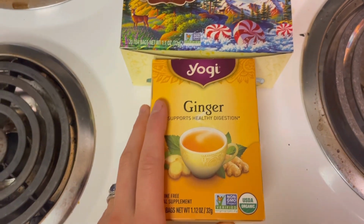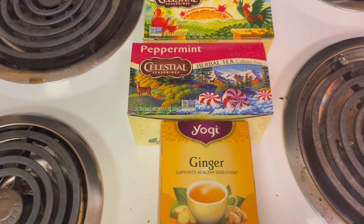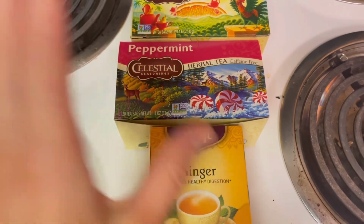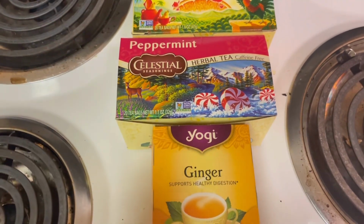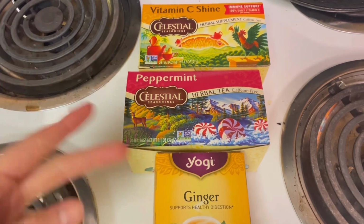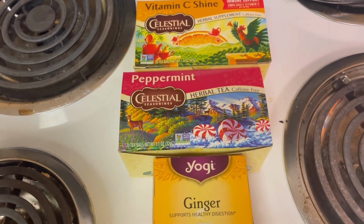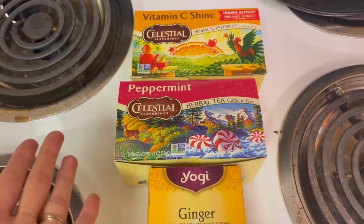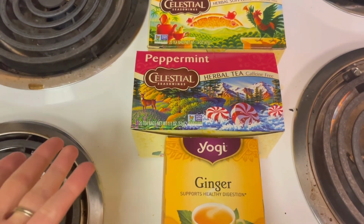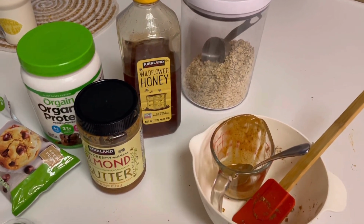It's good for your gut. I try to get organic anytime I can. But yeah, there's no true studies. I mean, there are some studies on teas individually and how they can help, but there's no study on how cycling your tea during your menstrual phase or your monthly phase as a woman is helpful. But based on what's going on during the month, I do switch up my tea. I wanted to show you guys how I make my protein ball.